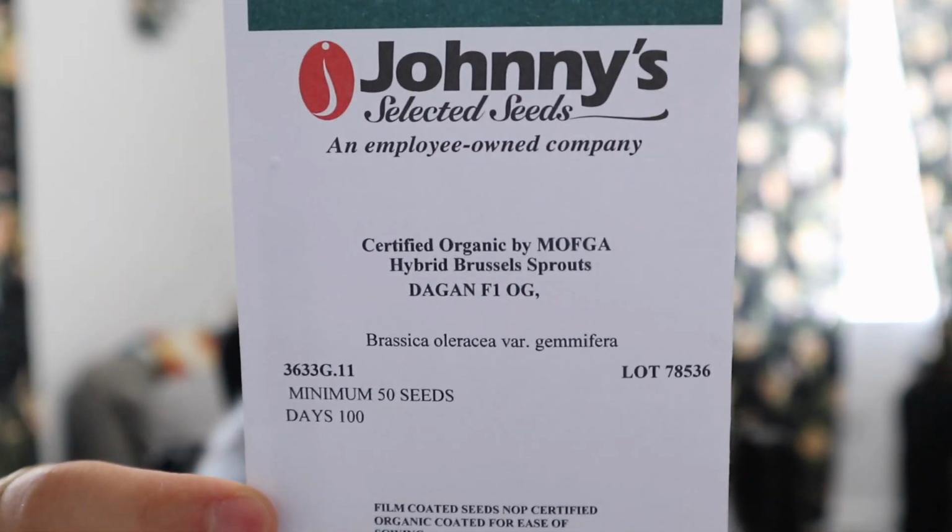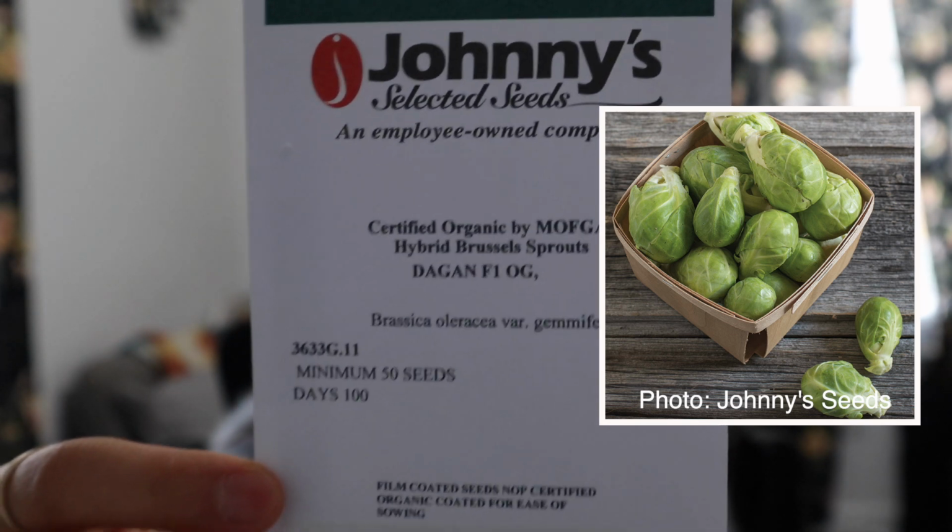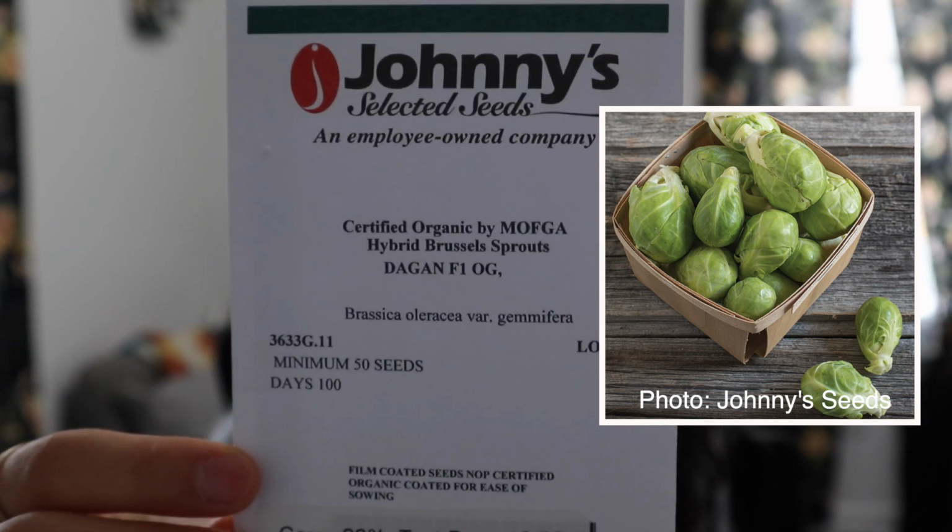Next I have some Brussels sprouts. And again, this is another thing that I just have not had a lot of success with, so I wanted to try this out. I actually still have Brussels sprouts out in the garden right now, and I think they're starting to form the sprouts, but I've never actually successfully grown the sprouts before. Usually my plants will kind of grow and then nothing will really happen. So that's another one I wanted to try and see if the hybrid variety would do a little bit better for us.